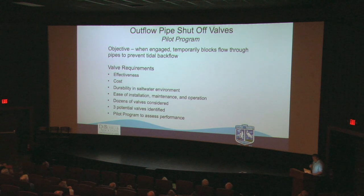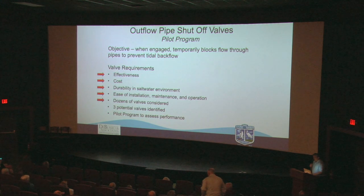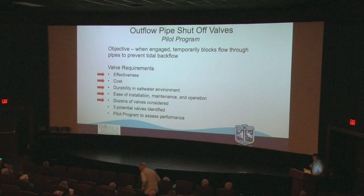The borough embarked on a tidal valve pilot project that took into account effectiveness, cost, durability, ease of installation, maintenance, and operation. And there were several valves considered. Three valves were selected for the pilot project, and I'll talk about that in a second. Those three valves are a knife valve, which is essentially a valve that resembles a knife that closes. It's very robust. A gate valve, which is a typical valve you would see in the street with a water main, and a butterfly valve that actually turns sideways. We feel at the end of the day that the knife valve will be the superior valve for the borough to use moving forward.